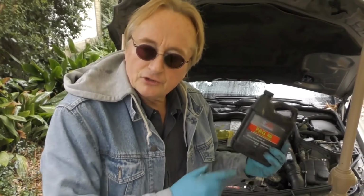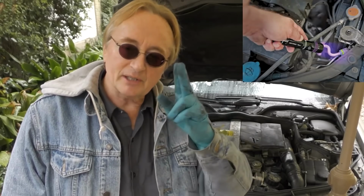Now, the advantage of using this UV fluorescent dye is obvious. You don't have to clean up the other stuff. The wind's going to blow oil back when you're going forwards, gravity's going to pull it down. It can go all over the place. With the dye, you can follow the green up to where it starts and know exactly what's leaking.